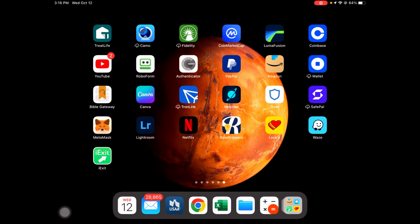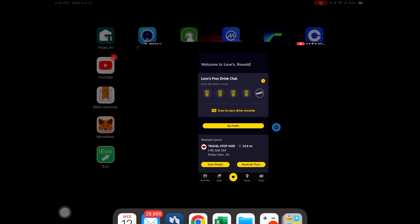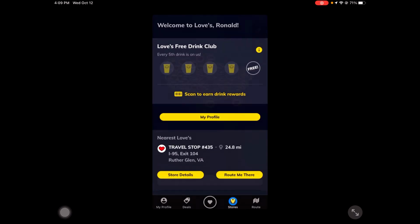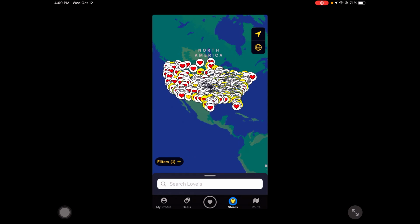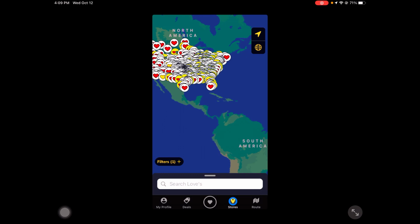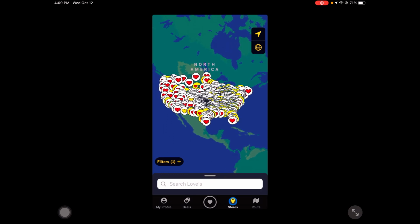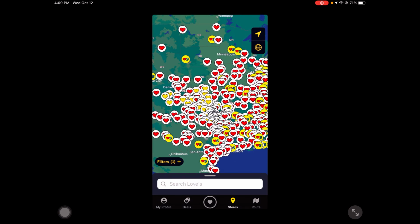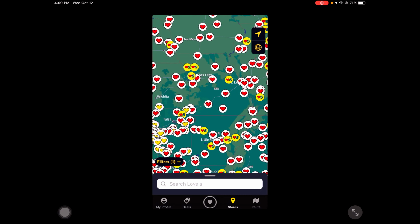Now, the last app that I used on this road trip is the Loves app. Now, Loves, this allowed me to find Love's travel stops along the way. If you click on the stores icon here, it'll take you to the screen here, and you'll get a mapping of all the Loves in the country. And from what I can tell, there aren't any Loves anywhere else other than in the United States and parts of Canada. So if we were to expand this out, you can see that there are Loves seated everywhere.